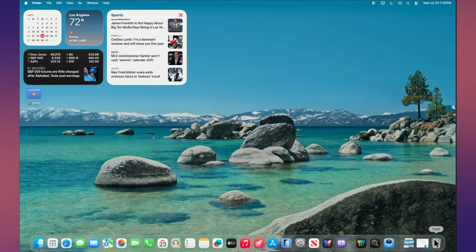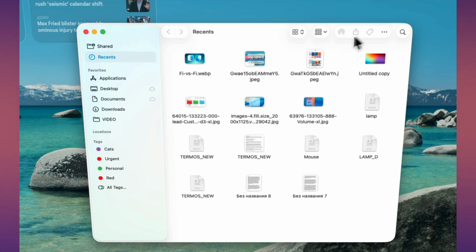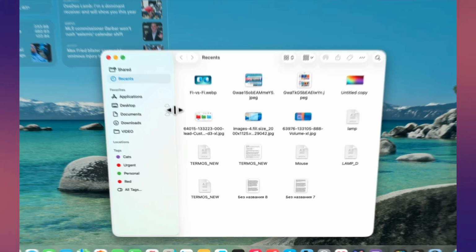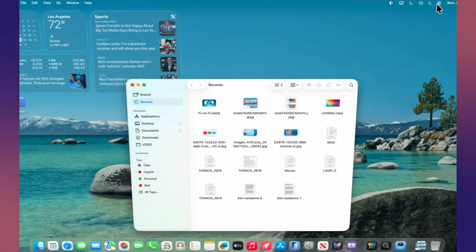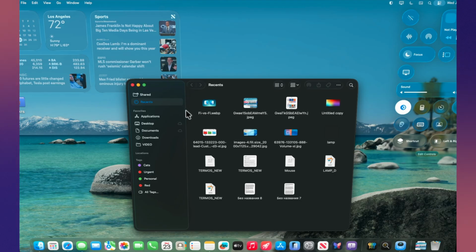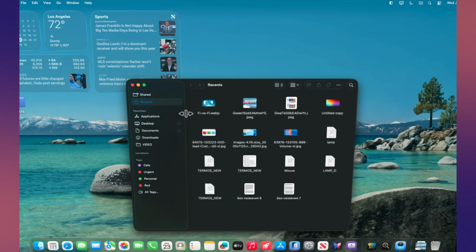Finder's toolbar layout has changed slightly. In Beta 4, Apple tweaked the spacing and grouping of toolbar icons in Finder. Items like AirDrop and Share now sit closer together with more consistent alignment. It's a minor change, but when you spend hours in Finder, you'll feel it. And yes, the liquid glass effect in the toolbar looks even more pronounced here.